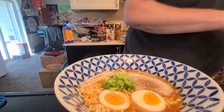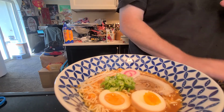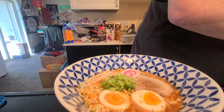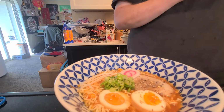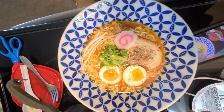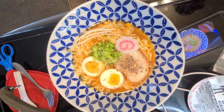I even got kamaboko. And some seeds. And some shichimi. And that is where I'm going to leave this with you today. Wish I could find my shredded seaweed. That would be kind of neat. Haven't used that in a while. I'll have to look around for it.